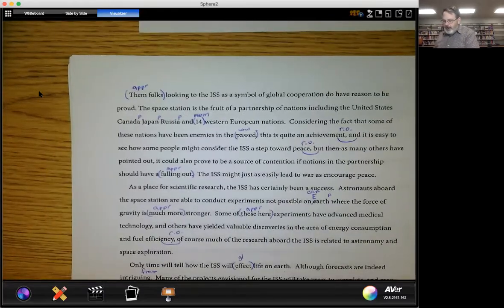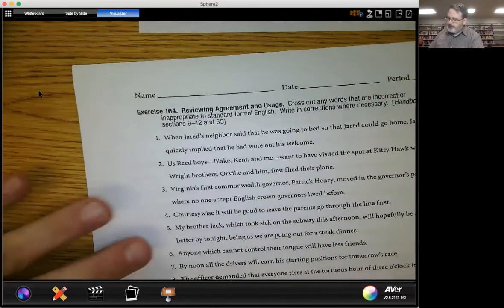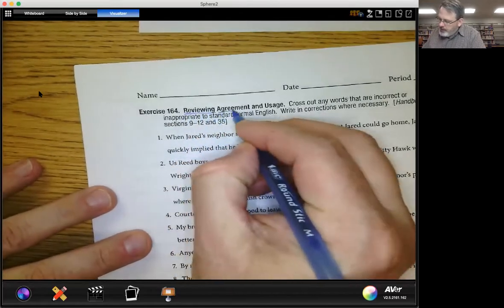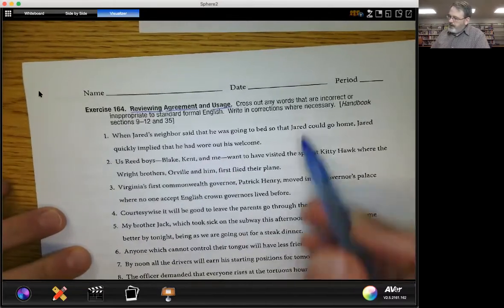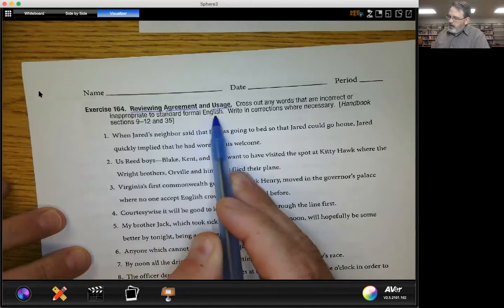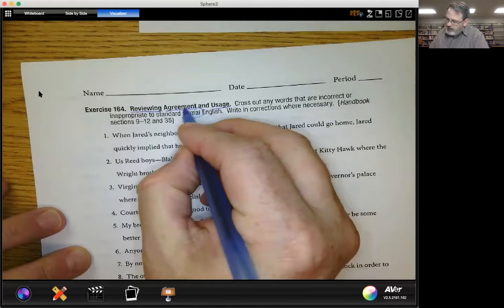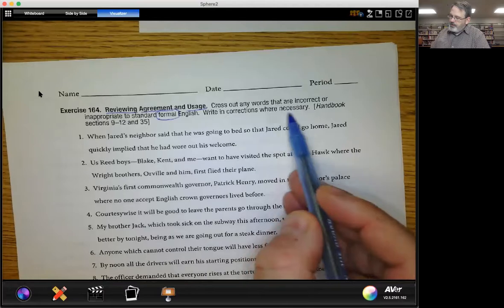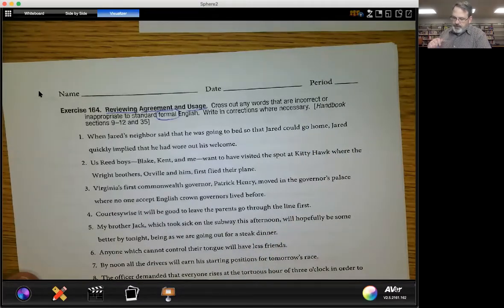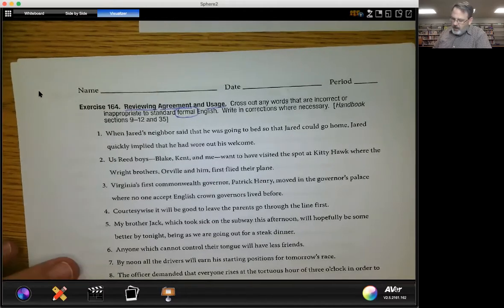Now, let's turn the page and do page 93. This has its own set of instructions. Reviewing agreement and usage. Cross out any incorrect words, any words that are incorrect or inappropriate to standard formal English. So we're still dealing with formal, right? Not informal, and certainly not substandard. So write in corrections where necessary. Now this time they want us to cross them out and fix them instead of notating them with correction symbols. Okay, so let's do that.